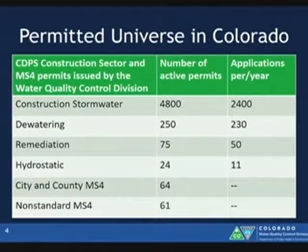Dewatering. There's about 250 active permits right now, and we get about 230 applications a year. Those are typically very short term, so it's about a 1-to-1 ratio. Remediation, we currently have 75 permits, and we get about 50 applications a year. Hydrostatic, which is pipeline testing, we have about 24, and we get about 11 applications a year. The city and county permits, so the permit that the 521 Drainage Authority has, those are for the urbanized area, the municipality, the municipal storm sewer system. We have 64 of those. Non-standard, which are schools and metro districts, we have about 61 of those. So you can see that's a lot of work going through the permits to get those certifications written, the general permit written, and then us out in the field to inspect to.